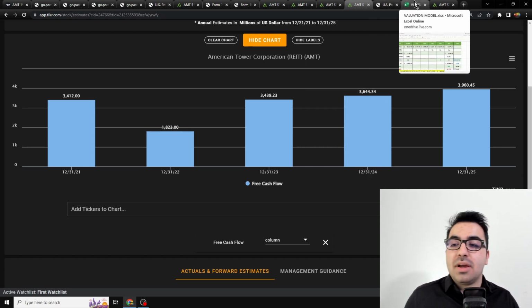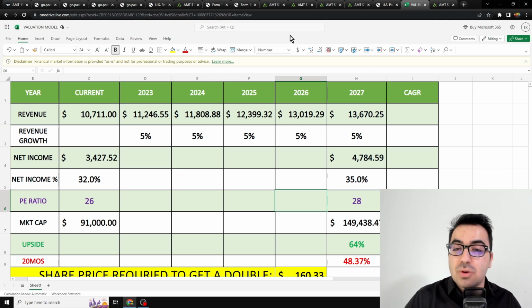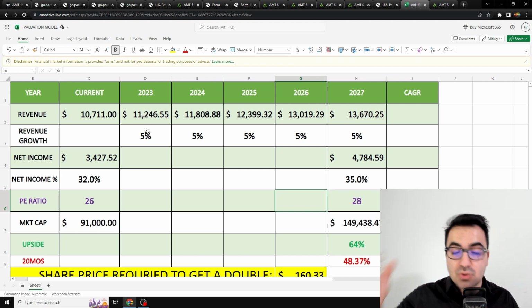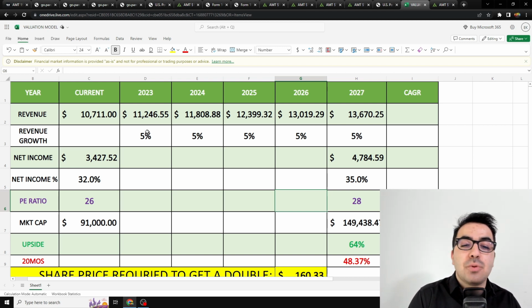Now I'm going to discuss my valuation model to try to determine if American Tower is a good buy at such prices or not. In this kind of graph, I did not use net income. I used free cash flow because I try to use either free cash flow or funds from operation within the REITs. I put in 5% revenue growth from 2023 to 2027, which I believe is very fair on a historical basis, and this is also what the analysts are expecting.